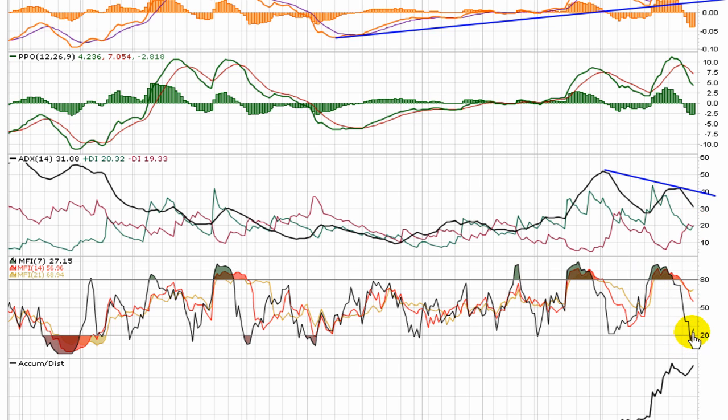The 7 MFI pulled well away from the 14 and 21. I've mentioned this in a lot of videos. When I see that big stretch between the two, I look for the 7 to recover quickly. And with that move on Friday, you can see the upward movement that started with the MFI, indicating a potential bounce is happening.